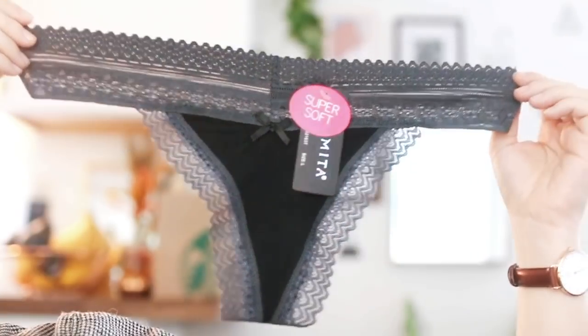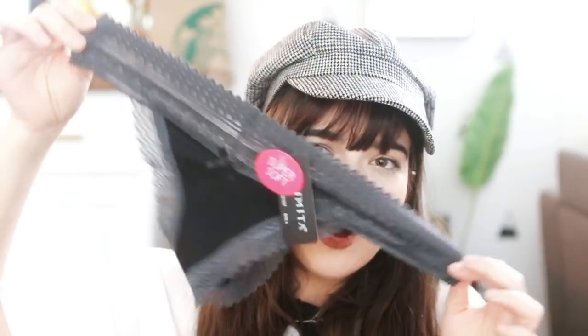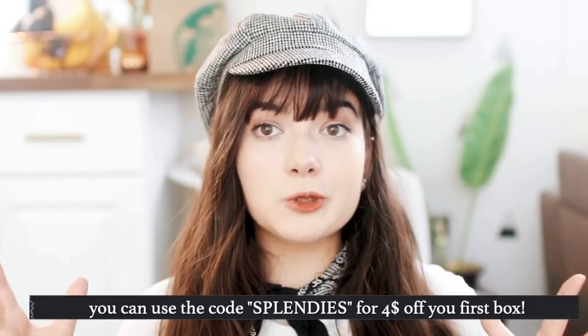And the last pair, oh, these are super nice. These feel so good. They are just these ones with the little black and the gray lace. Oh my God, underwear.